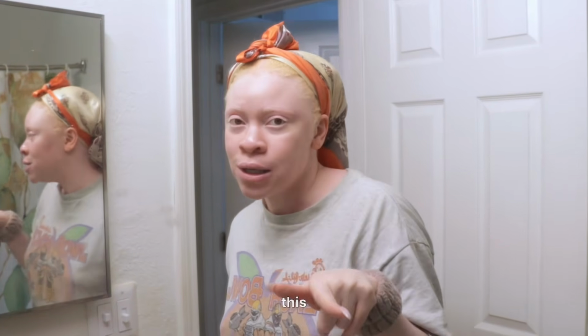Now I do want to say, with vitamin C, there is levels to this. This cleanser does leave your skin feeling a little tingly, but nothing insane. As you can see, my skin is not red. It does feel a little bit tingly, but other than that, it'll go away in a few minutes.